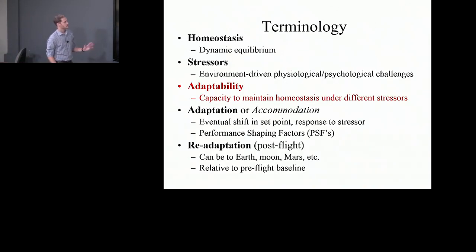So a couple of things that you should know in terms of terminology. These are all in your book, but just so we have them laid out in front of us. Homeostasis is just a fancy word for the human's dynamic equilibrium. So that's the normal condition of the human body, and that might change as you put the body in new environments. You might go to a new normal, but it's whatever that response is to the current environment, or how you reach equilibrium in that environment. So stressors, physiological stressors, are environmentally driven. They could also be psychological. So these are things that are challenges to the human.